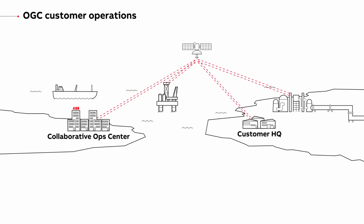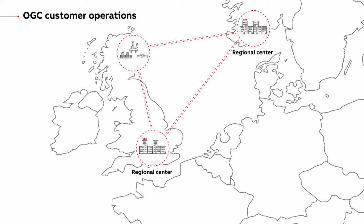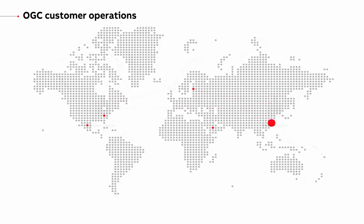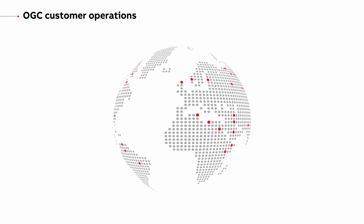And ABB's local, regional, and global collaborative operations network can provide assistance 24 hours a day, 7 days a week to give customers additional peace of mind.